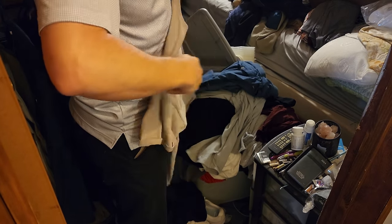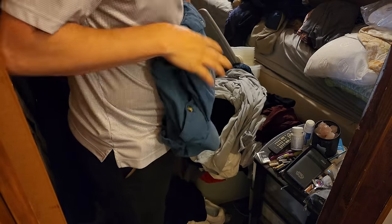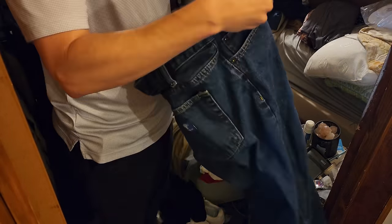And today we're going to be cleaning out the most hoarded bedroom I've ever seen. This one was so bad that you literally couldn't enter the room. You could only step into the doorway. And so starting in this room wasn't much of a choice. You just had to pick a pile toward the door and start getting things out of the way.